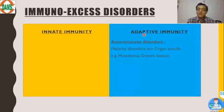So even though we have got autoimmune disorders, many of them, we are not here to discuss all of them. Majority of them are organ specific, which will be dealt with the dominant system involved. So what are we here to study? What is rheumatology? That's the question here.